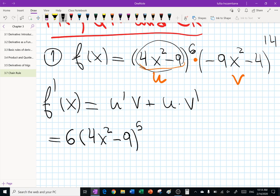So if you keep saying it, it's actually not too bad. Something to the 6, but don't forget to copy. And now you're not done yet. How do I know I'm not done yet? If you have so many product and quotient rules, everything should be touched at some point. If you never touched 4x squared minus 9, probably you missed a piece. Make sense? Because when you're differentiating and it's all nested, each piece should be differentiated at some point. So if you never had 8x anywhere, the derivative of 4x squared minus 9, that means you missed some piece.